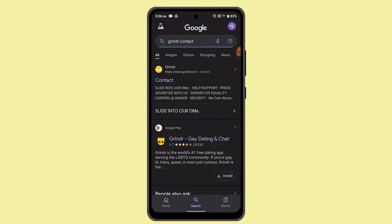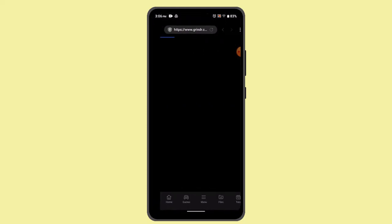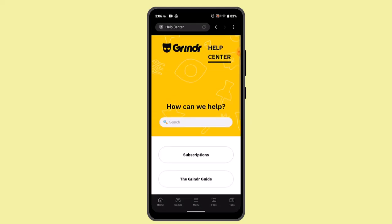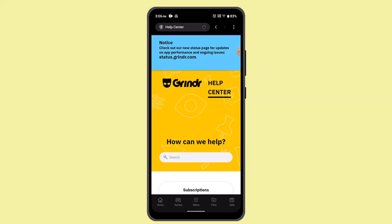And next, what you have to do is press on www.grindr.com/contact. Over here, you just have to click on the help send button located right at the bottom. You can state the issue, why your account has been banned and all that. And if you have any documents or photos, you could upload those as well.